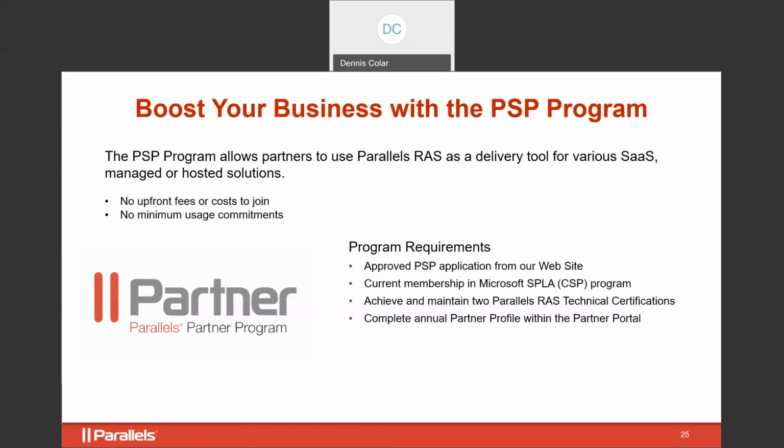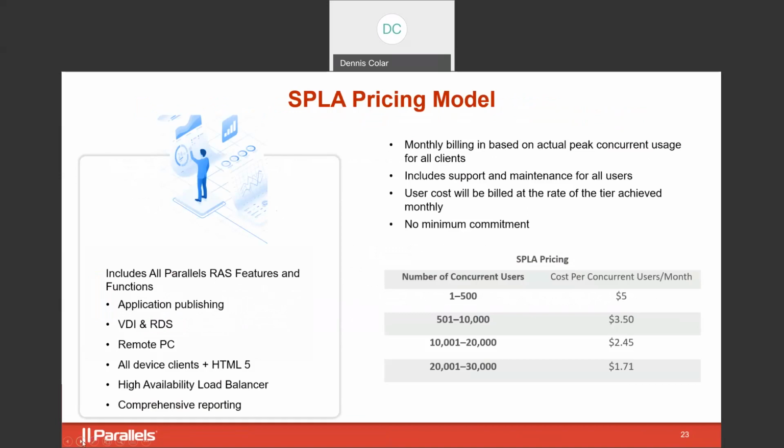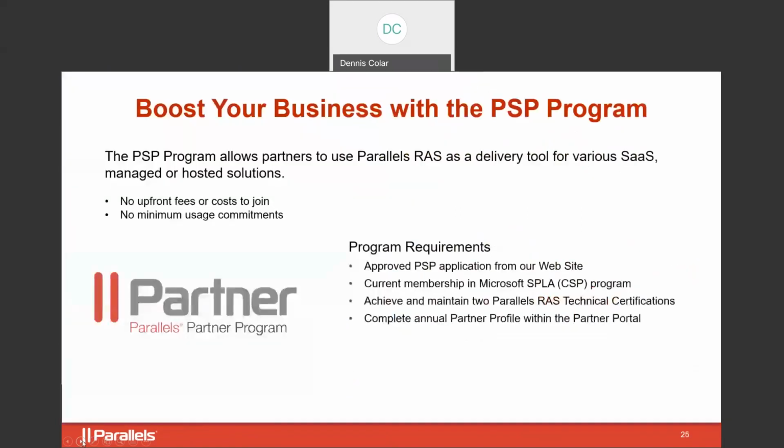But we do ask that you complete an annual partner profile. With that profile, we know who you are so we can direct leads to you. We get a ton of leads that come to us a month in, a month out, that we need partners to help us deploy and follow up on. So that is it, from my perspective, of what I wanted to cover today.